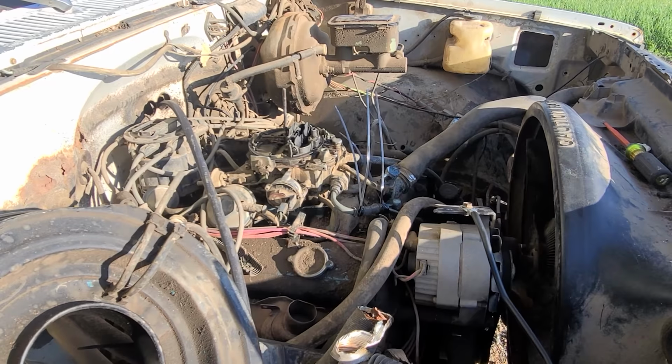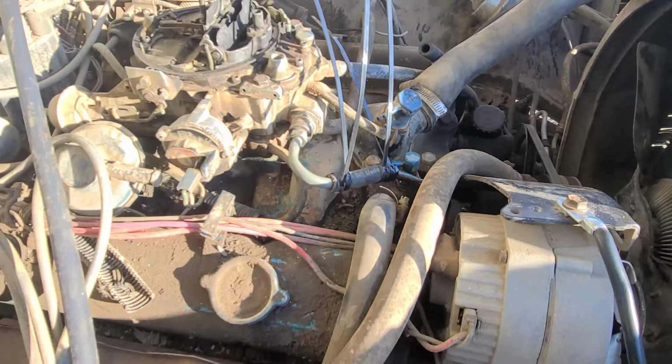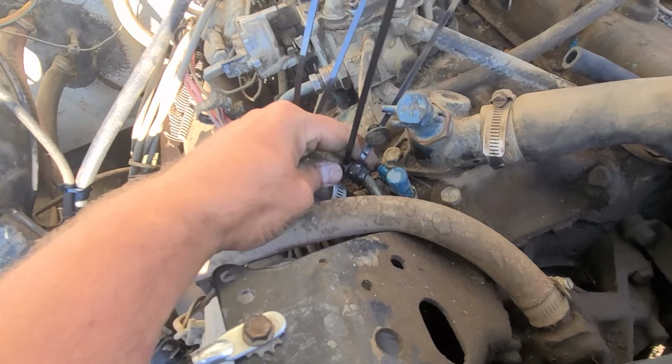Massive leak. At least you know we're getting fuel up there. Well, we'll have to try to find some different kind of hose clamp because she's just shooting out.